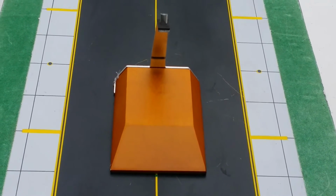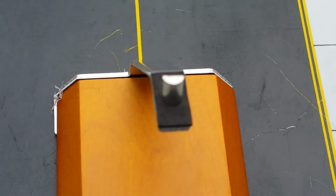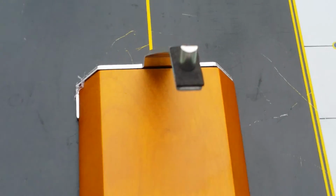Okay, folks. This is the model that came with the model stand there. And you see that little black pattern right there on the stand. That is the pattern to prevent the model from being damaged and scratched when you put the model on the stand here, okay?